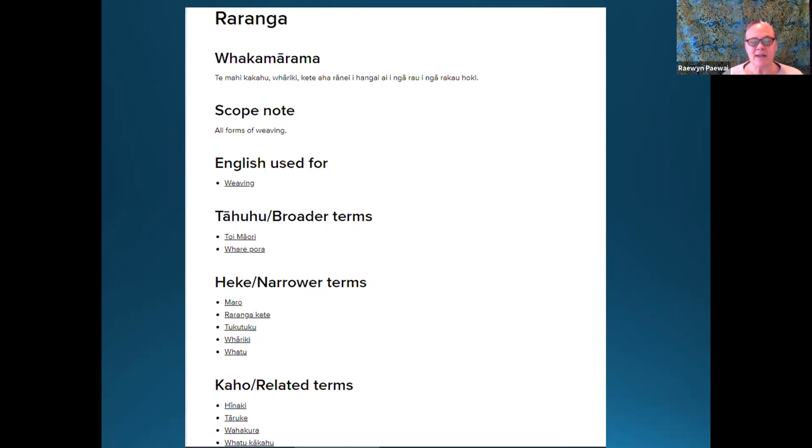If we take just a look at raranga, you can see that if you didn't know what that meant, by searching, now you know that it means all forms of weaving. It has its whakamārama, it has its scope note, and so now you know what the meaning of the term is, and therefore you can either enter raranga on the OPAC or go directly to the shelves and show the customer where those books might be.